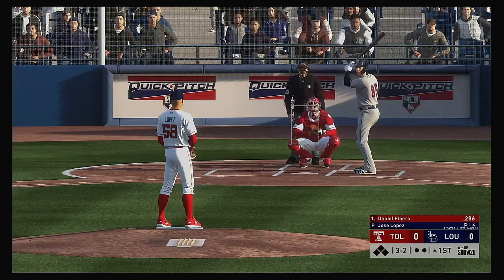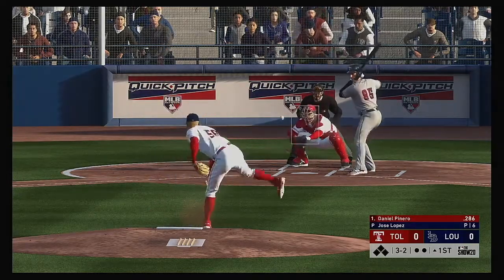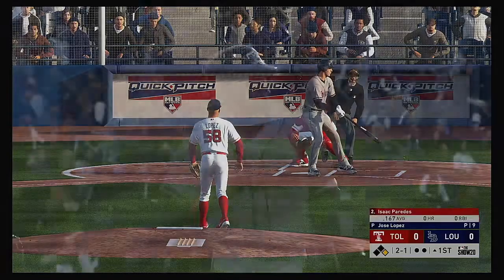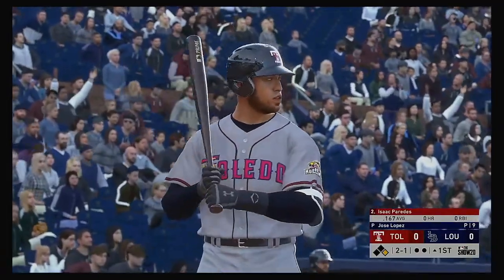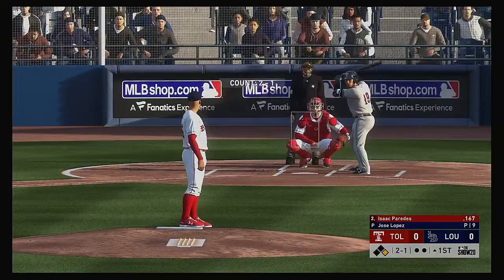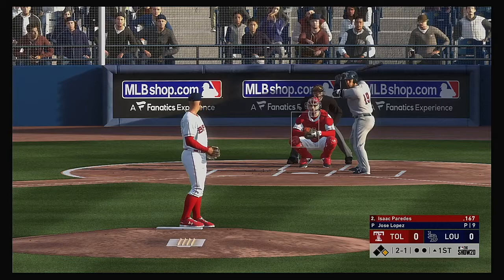That turns out to be a good take on that front door breaking ball, but you have to wonder if that pitch buckled him at all. That was really close to clipping the inside corner. And he lays off ball four, and the leadoff man is on to begin the ball game. Pinero gets his lead at first, nobody out.